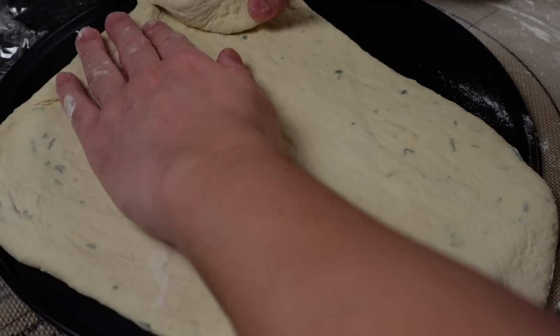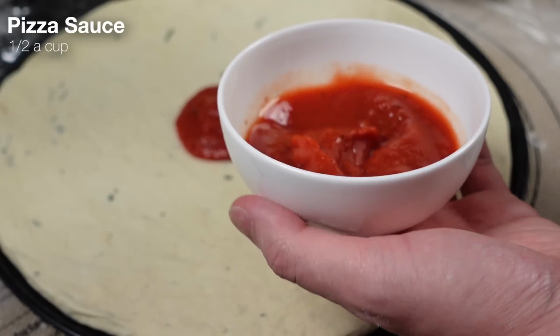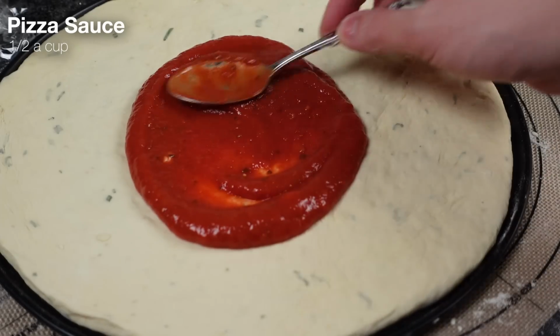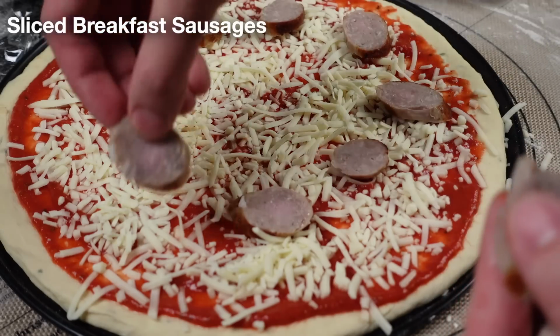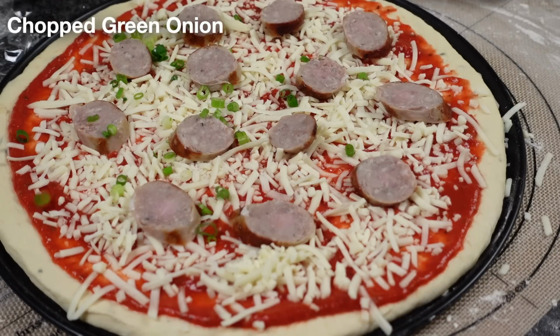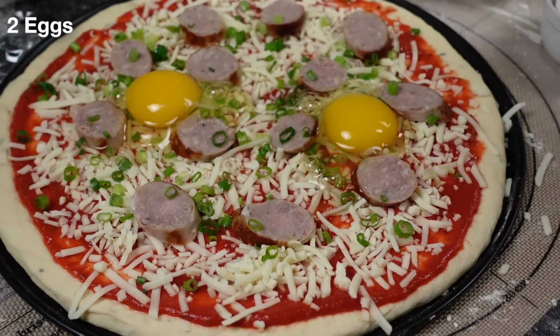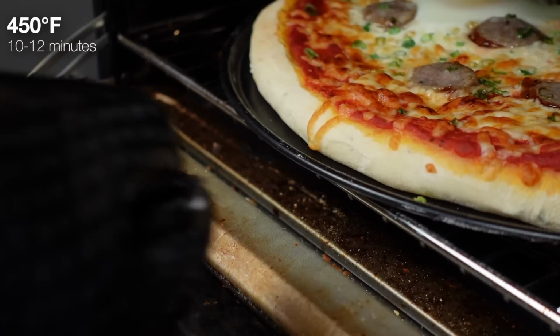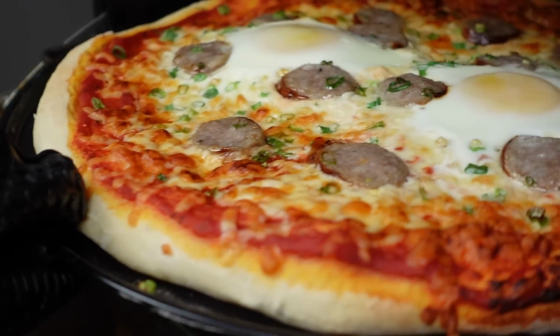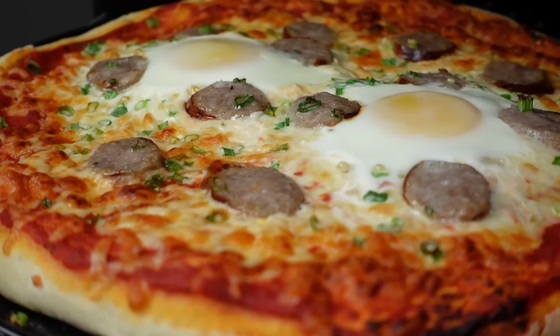Transfer the dough to a greased baking sheet or pizza pan and spread on half a cup of pizza sauce. Sprinkle on a cup of mozzarella and spread some sliced breakfast sausages and a chopped green onion on top. Crack open 2 eggs on each half, then pop this in the oven at 450 degrees Fahrenheit for 10 to 12 minutes until the crust is crisp. Time to have a pizza party, y'all!